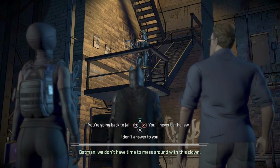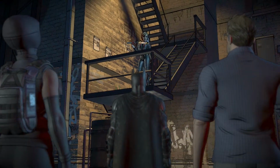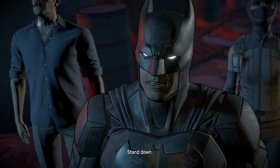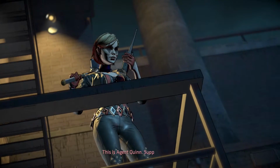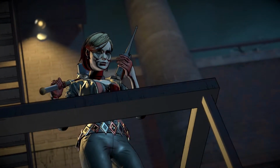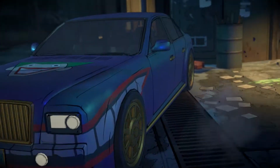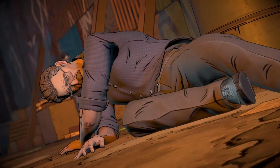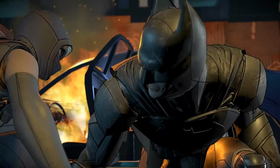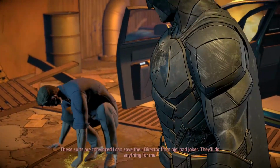Batman, we don't have time to mess around with this clown. Make time, copper. You all take orders from me now. Nope. I don't take orders from you, Quinn. Stand down. Let me show you how things work around here now, Batsy. This is Agent Quinn, suppressing fire. Oh. These suits are convinced I can save their director from Big Bad Joker. They'll do anything for me.